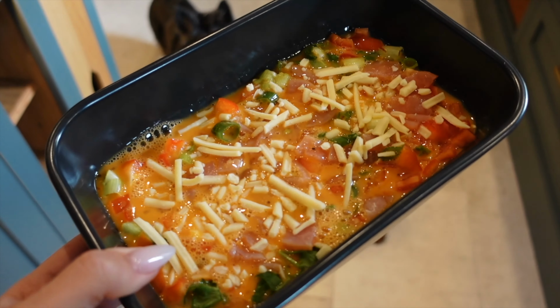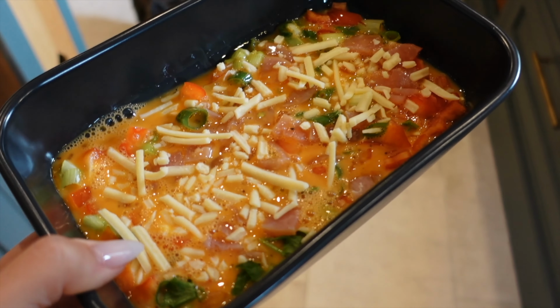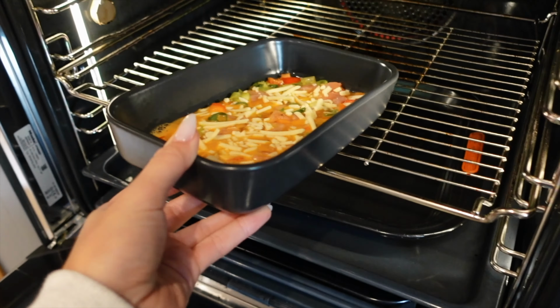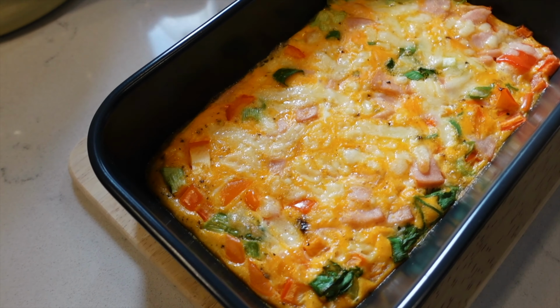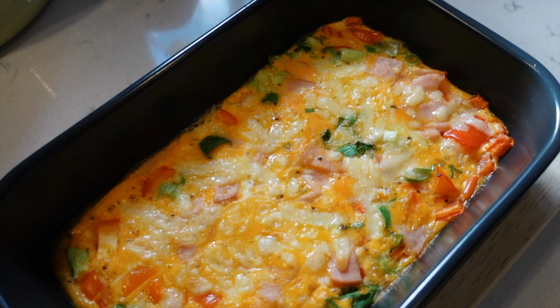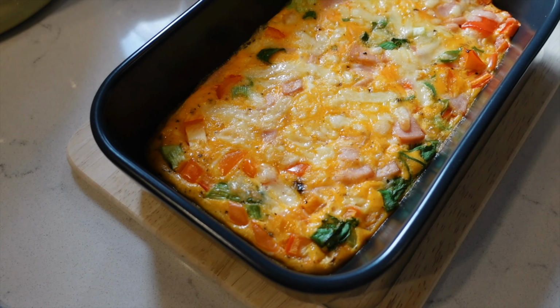Now we're just going to place this in the oven at 180 degrees C for around 15 to 20 minutes until the egg is cooked. I'm sorry, but how good does that look, guys? And it's going to be so filling because it's high in protein and fats, which is what is going to keep us the fullest for the longest.